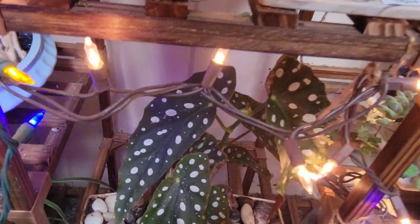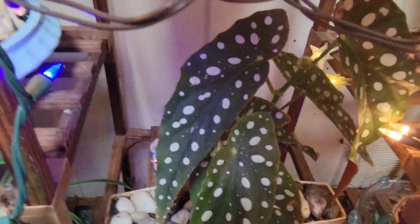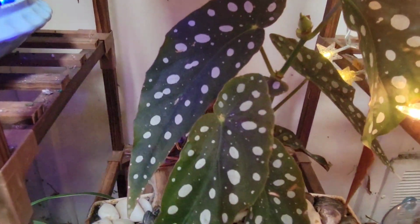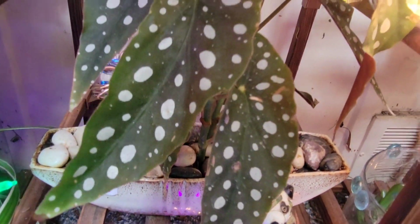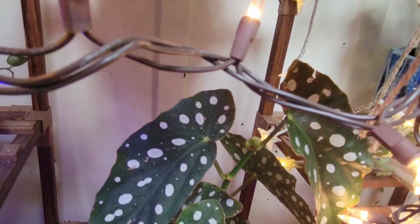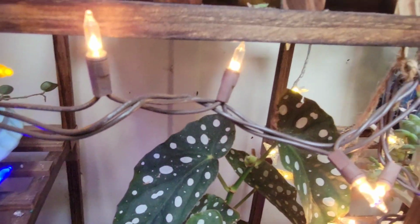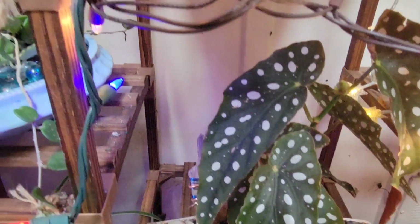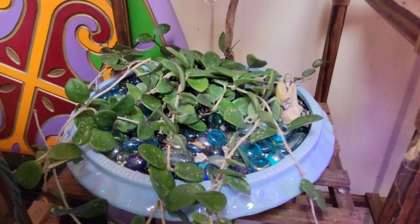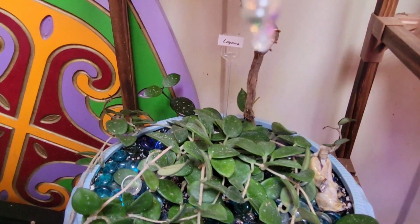And then we've got Una down here. I moved her. She's looking very happy. I love this plant too. I love all my plants. They're all so unique, and they all make me very happy. They bring me happiness. I replanted one of them. I replanted Leona, this one right here.